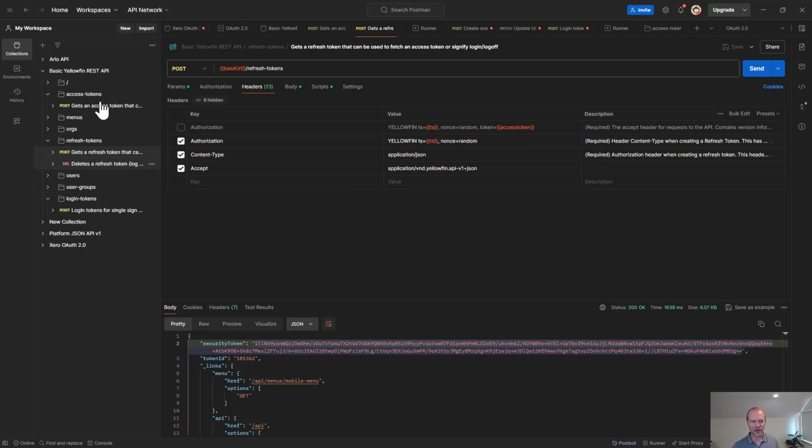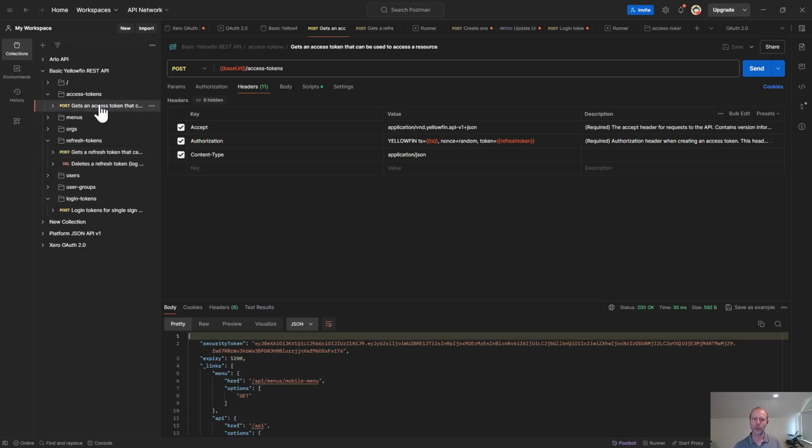So what we're going to do now is go to the access tokens. So we've generated a refresh token. We're going to now use that refresh token to generate an access token. And you can see in the authorization header, we're passing through that refresh token that I generated just a moment ago, and you can see it there.